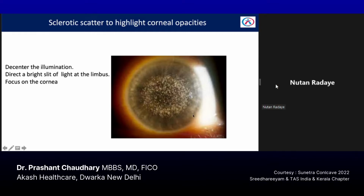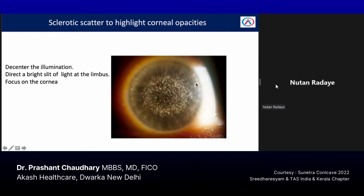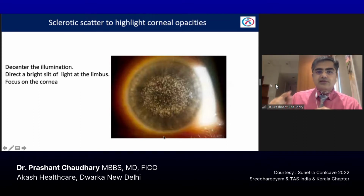So a bright light at the limbus will then go through the cornea to the rest of the limbus. That travels by total internal reflection. And anywhere there is a corneal opacity, anywhere there's an epithelium aberration, anywhere there are guttae, that place will leak out the light and that will immediately light up. So a sclerotic scatter is a very useful way of detecting any abnormality within the cornea.